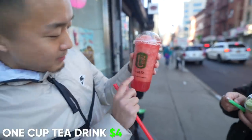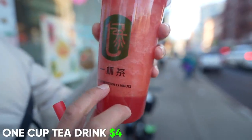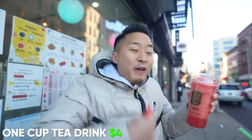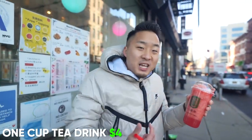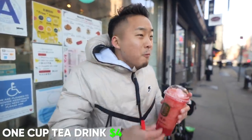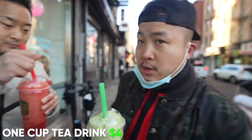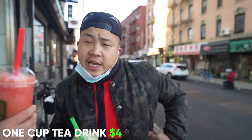All right, my man Wilson made this fresh, and on the cup it says best drink within 15 minutes. They even give you the time of how fast you should drink this, because in 15, the texture will change and it'll feel a little bit different and it won't be the best product possible. Oh, especially watermelon. Yeah, that is true. Watermelon, it's a little bit like a temaki hand roll. You gotta eat it quick.